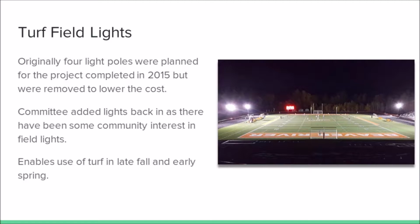And then through the committee work and knowing that we had a lot of those maintenance things, if we could touch with the $3 million we had remaining, we did not put those lights back in at that time. So the thought was now it's time to go back to what we originally had planned, put those lights back in.